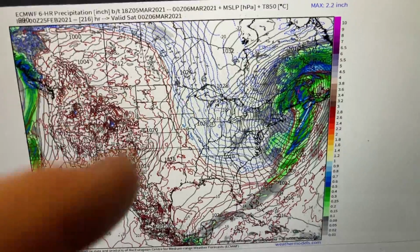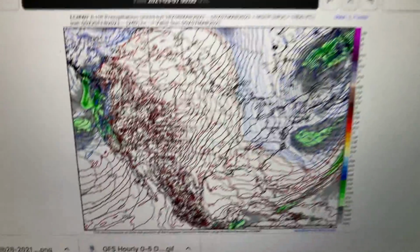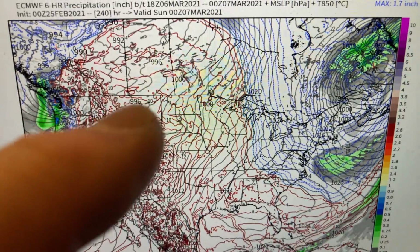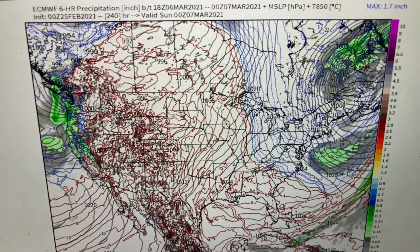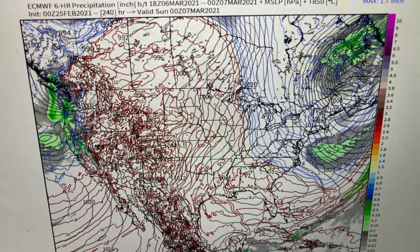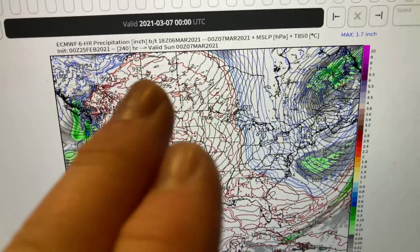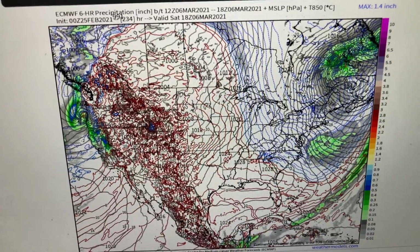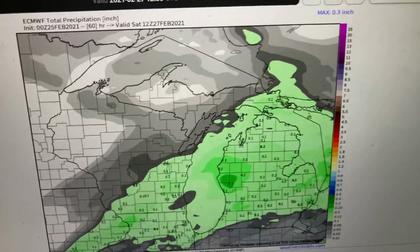But notice out here, okay? As we go to the end of the run, 10 days out, look at what's building. That's warmth, plus 10 Celsius at 5,000 feet up in Montana. That would be solidly in the 50s for us if it got over us. And with this kind of configuration, you'd have to say that at least for a few days, that would be coming toward us. But the point being is the pattern is trying to show that we could have some mild weather in the middle of early to mid-March.